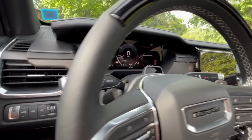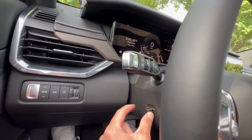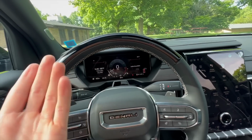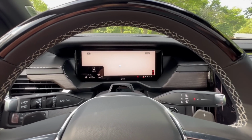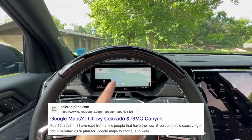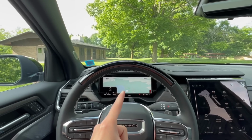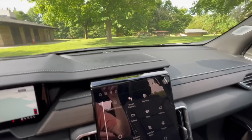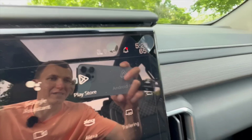And then on the Denali model here, you do have the power, tilt, and telescoping, so that is nice to see right there. And then this screen, pretty much overall the same setup as the other Acadia that I drove. Really nothing too crazy or different here. You do have to pay $25 a month to keep these Google Maps active on this screen. Now, if this subscription does run out, you are still able to use your Apple CarPlay and Android Auto over here. As you can see, they're grayed out right now because nothing is hooked up to them.